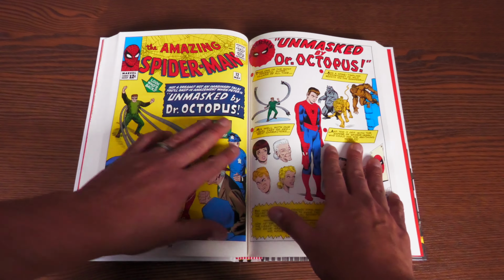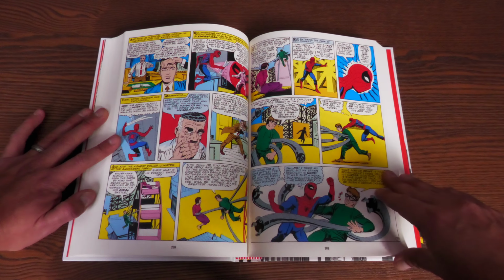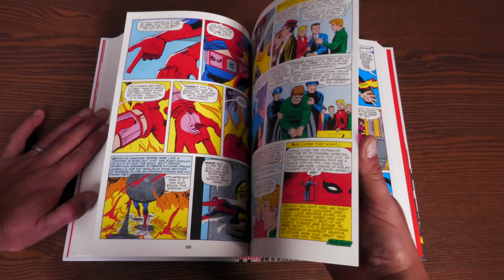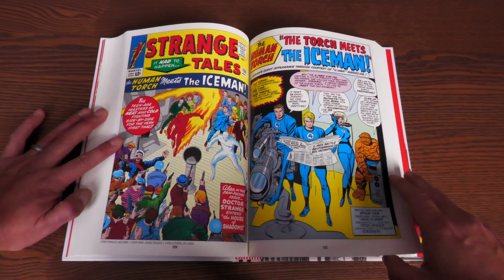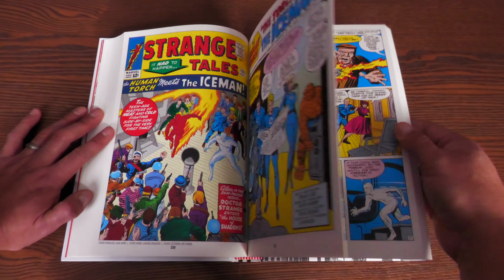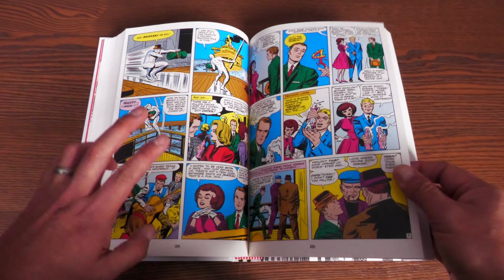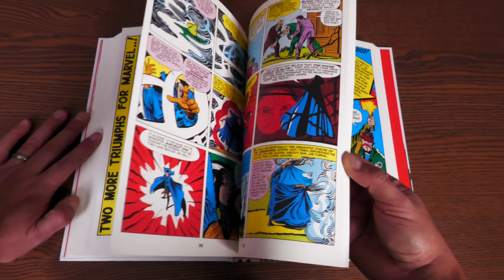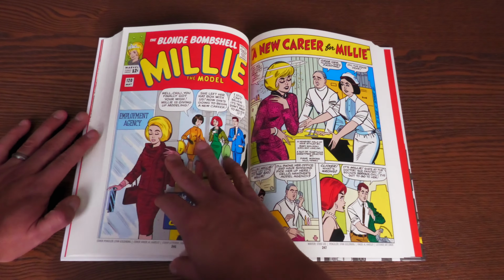Spider-Man 12, I think. Yeah, this is issue number 12, where Doc Ock unmasks him. But how could he be unmasked in front of all these people? How do we still not know who Spider-Man is? It does have an interesting twist. This is the story of Strange Tales 120, that for the first time, the Human Torch gets to team up and meet Bobby Drake, Iceman from the X-Men. And then, of course, the story of Doctor Strange. So Doctor Strange is also collected here.